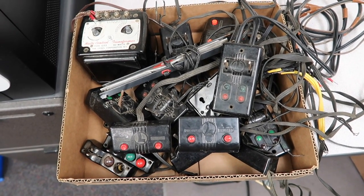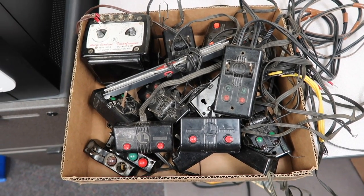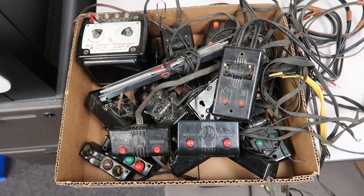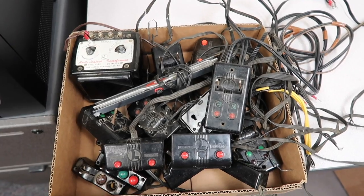and a transformer switch parts lot. 19 pieces here. Various states of repair and disrepair. $50 plus shipping. Number 7 listed.